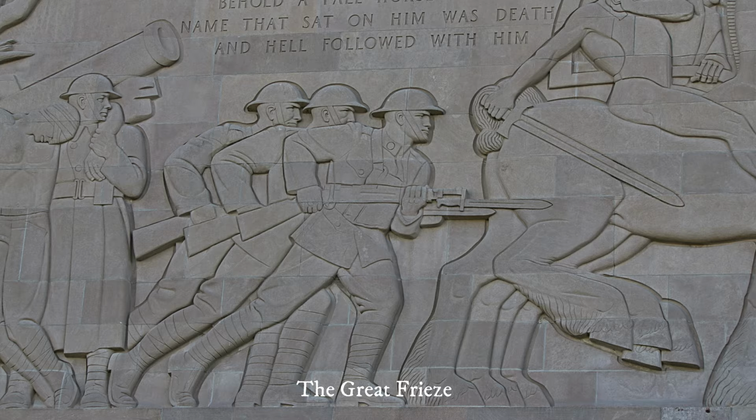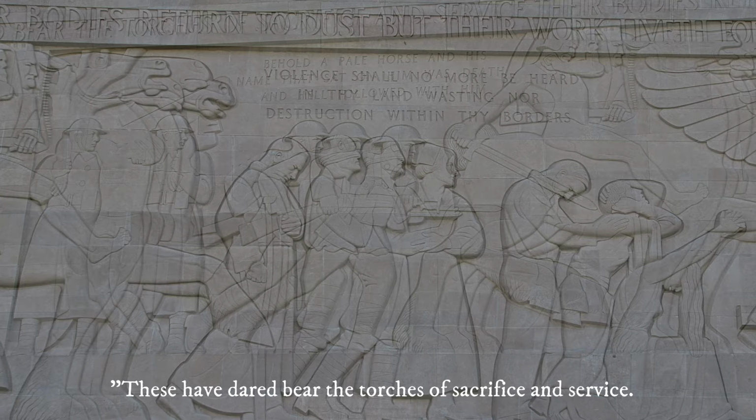The north wall of the monument is 148 feet wide and depicts the end of the war and the start of an era of peace.